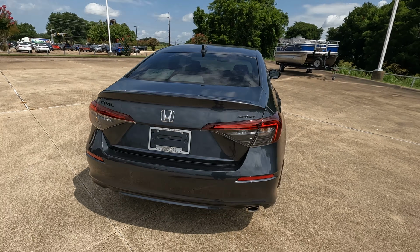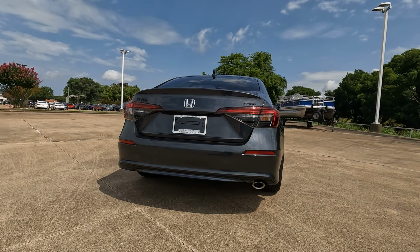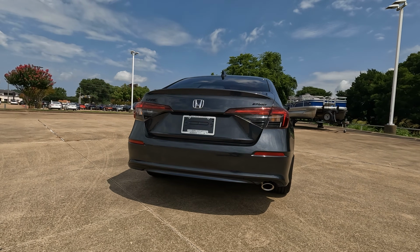What is your preference where that is concerned? Also, something else I'm curious to receive your feedback on. We have the single exhaust pipe back here. Would you rather see one on each side to balance things out, or does it not make any difference at all?